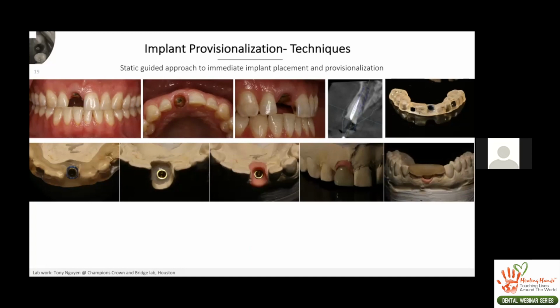Your lab tech can also provide you a little jig for the correct placement. Now, it's very important, if you are going to do a fully guided approach, that the abutment you use must be a non-engaging abutment, because the one thing you cannot control is the timing of the implant. So when you're using a static guide to place an implant, do not use an engaging temporary abutment.